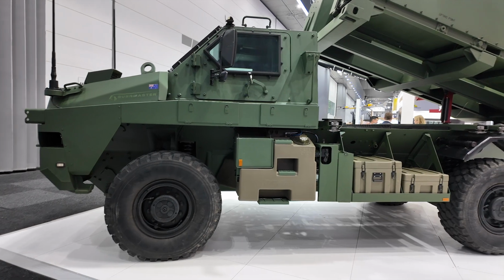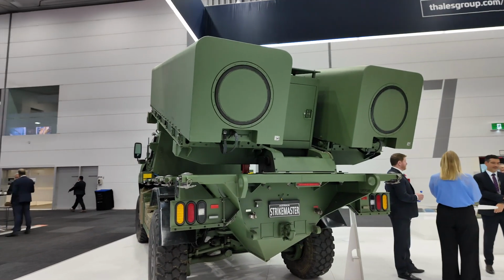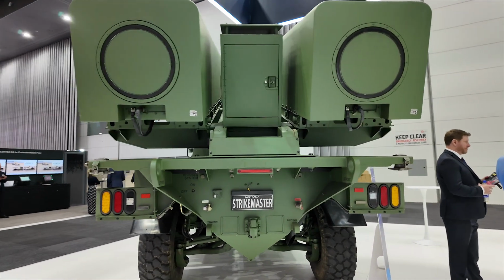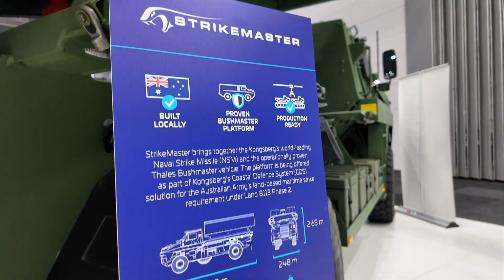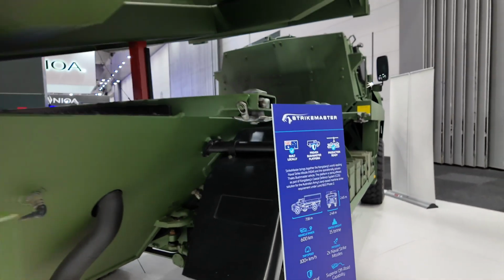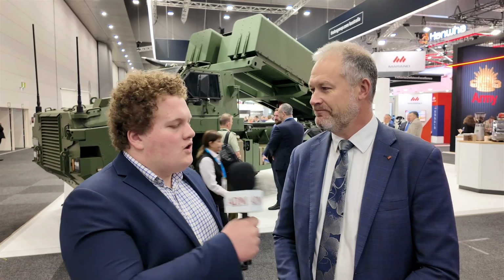So, as I said, behind me we can see the twin pack configuration, which we are collaborating with Thales Australia on, which we are calling the Strike Master. Obviously the Naval Strike Missile on the Bushmaster, a bit of a play on words, but essentially that's our twin pack configuration. And we also have a quad pack configuration as well, which is suited for something like a HX-77 truck. That system's been fielded in Poland, and I think it's being ordered by a couple of other European nations as well. So there's a lot of commonality there with existing ADF systems.